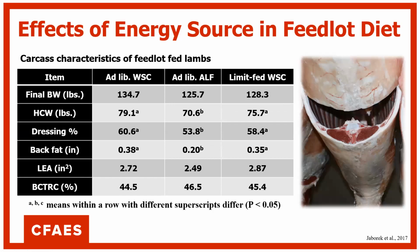Effects of energy source for these feedlot diets, again, taking a look at carcass characteristics of these feedlot lambs. So thinking about them after they've gone to the harvest facility. Same project, and this is all set up in the same manner as well. Take a look at here. We've got our final body weight, our hot carcass weight, our dressing percentage, back fat is going to be measured in inches, loin eye area is going to be measured in inches too, and then this is boneless, closely trimmed retail cuts.